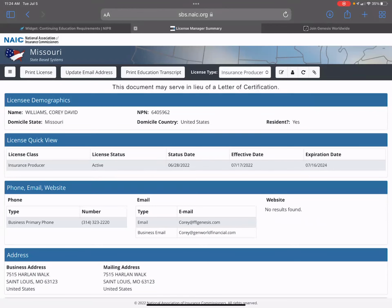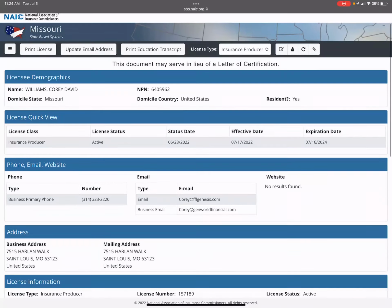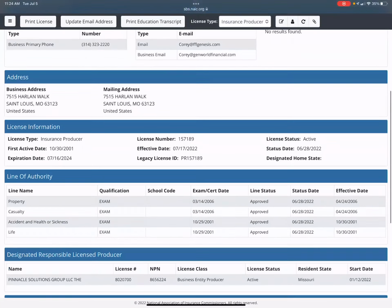In the top left-hand corner, you can see my name. More importantly, you can see print license, which I'm going to show you in just a few moments. I'm going to scroll down the page here. You can see all my pertinent information there.